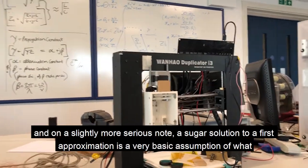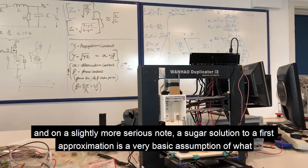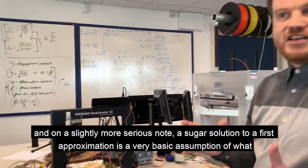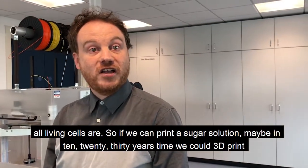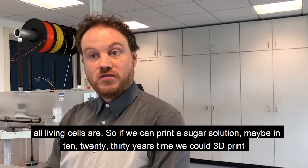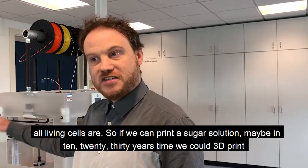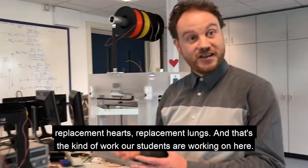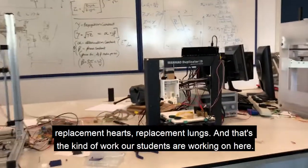And on a slightly more serious note, a sugar solution to a first approximation is a very basic assumption of what all living cells are. So if we can print a sugar solution, maybe in 10, 20, 30 years' time, we could 3D print replacement hearts, replacement lungs. And that's the kind of work our students are working on here.